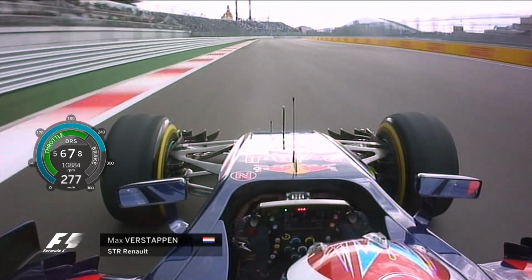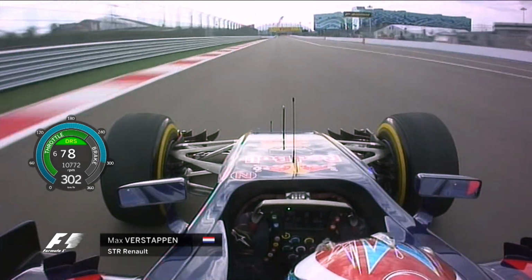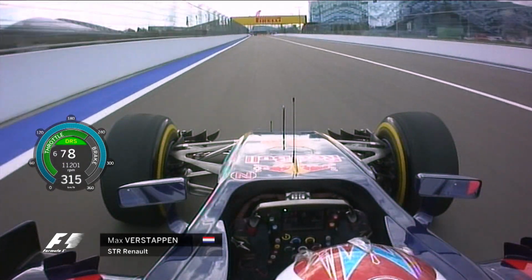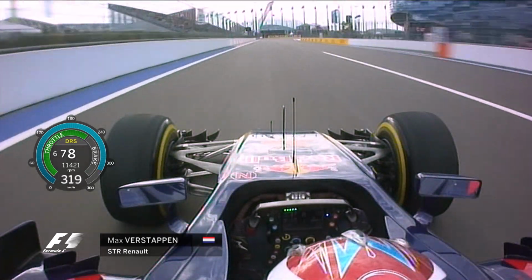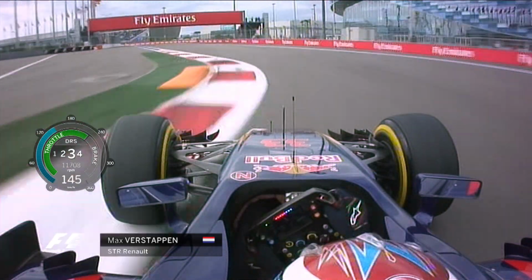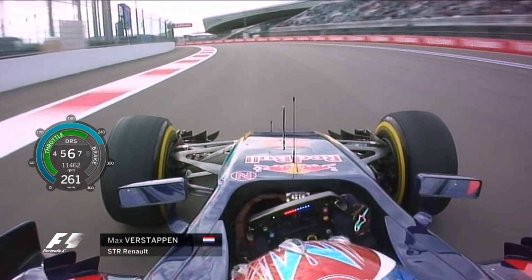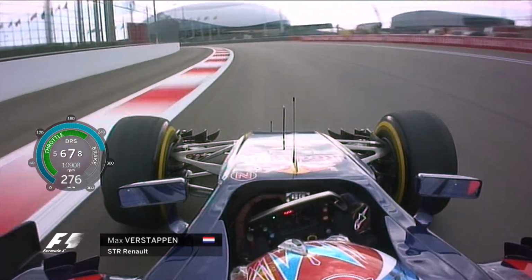On board across the start-finish line through turn 1, taken absolutely flat out. This is really just an inconvenience for the drivers rather than a challenge. Approaching speeds of over 200 miles an hour through the first DRS zone. Down into the tight and tricky turn 2, immediately running into the never-ending turn 3. High G-force pulling on the driver's neck.